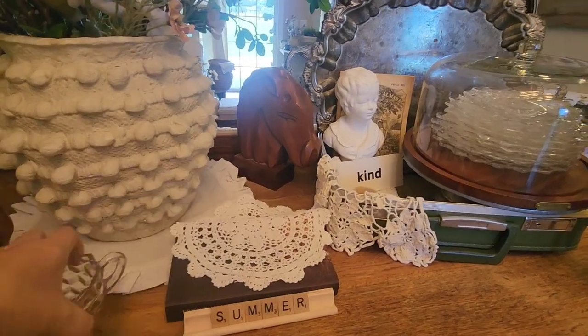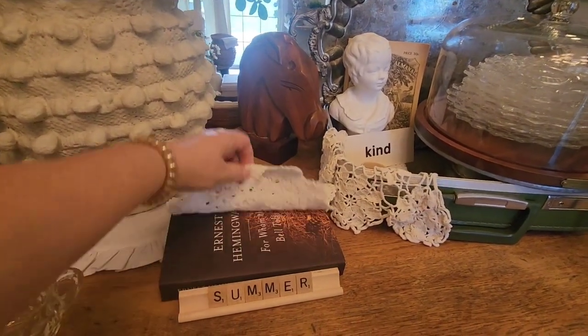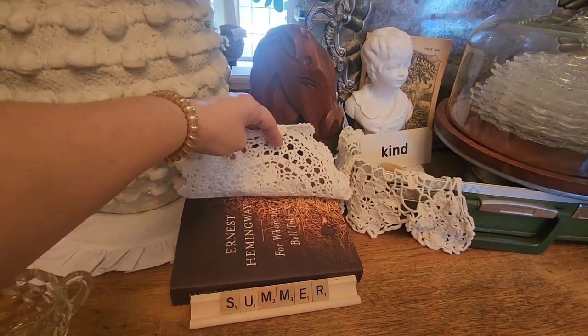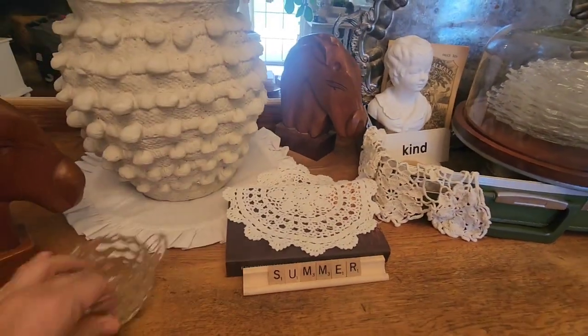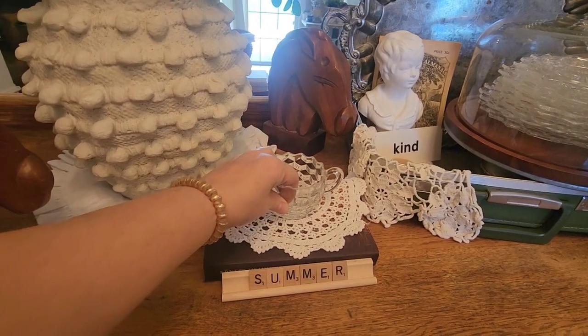I thrifted this book recently, actually yesterday, For Whom the Bell Tolls by Ernest Hemingway. I want to read it because we visited his home in Key West a couple times.